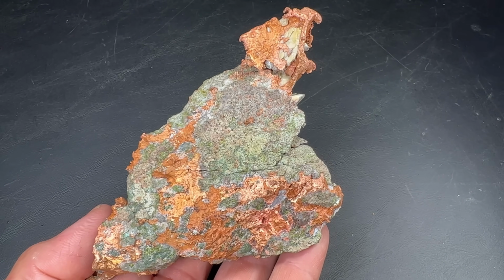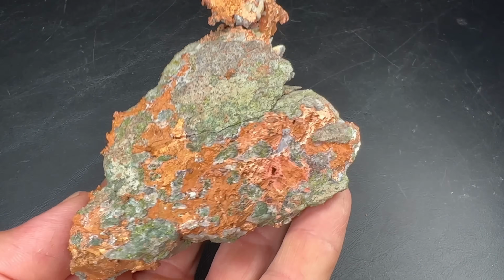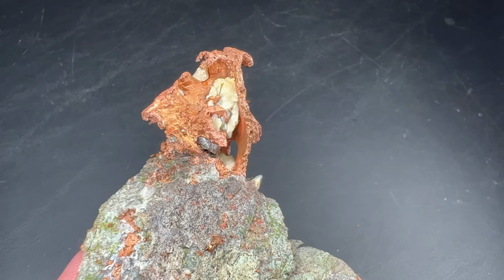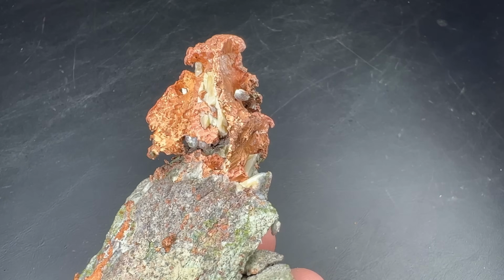Here's that one all cleaned up. And I love how the copper just protrudes right off the top there. You've got it going around the base. And this one's kind of special. It's actually got this mineral. See that in the center? That's not quartz or calcite. That's dadolite. It's kind of a rare mineral that forms in this area.